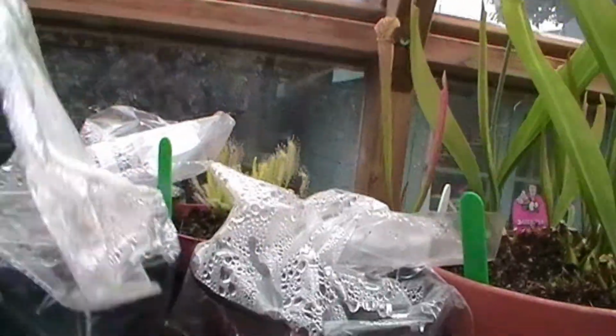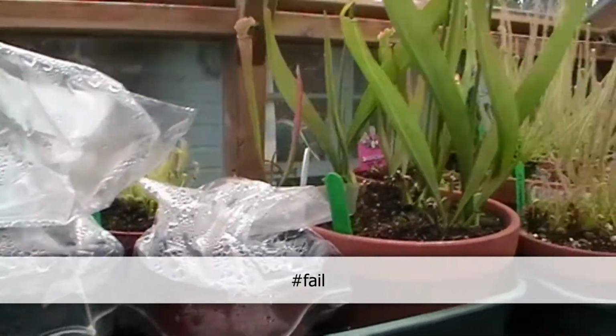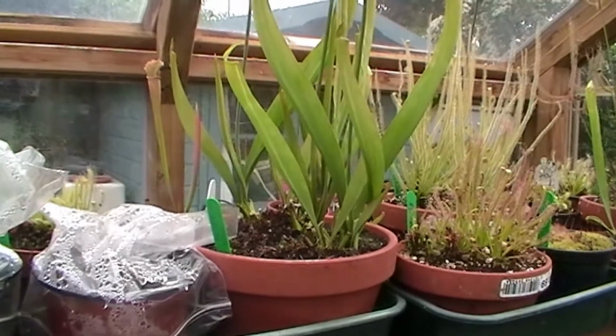But I still haven't had any success with growing them from seed, which is a shame. I hoped that would go better than it has, but can't have everything.